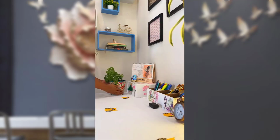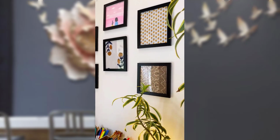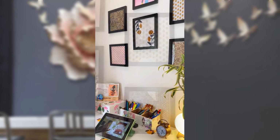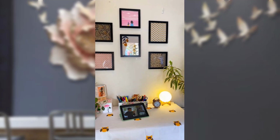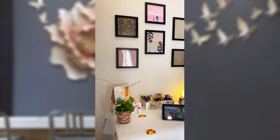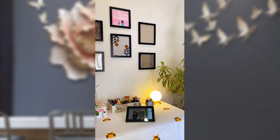Idea number 2. DIY art. Next, unleash your creativity with some DIY art. Grab a canvas, some acrylic paint and let your imagination run wild. You don't have to be an artist to create something unique and beautiful.